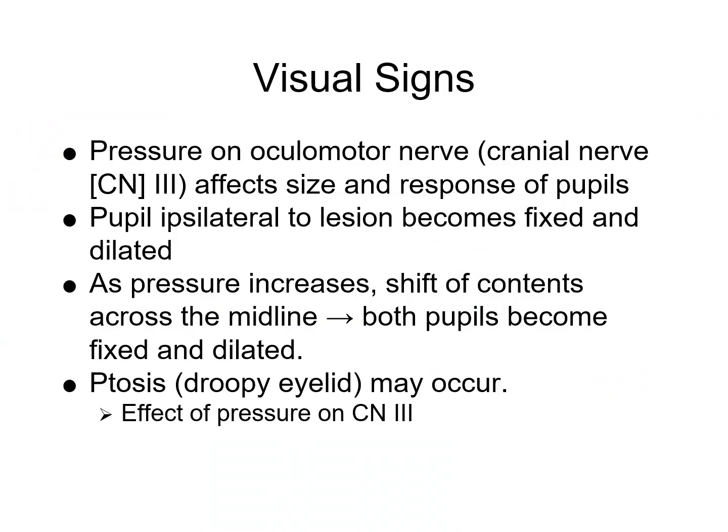In addition to papilledema and reflex changes, other significant indicators of increased cranial pressure can be seen in the eyes. We'll have pressure on oculomotor cranial nerve 3. This affects the size and the response of the pupil. So usually one pupil ipsilateral to the lesion can become fixed or unresponsive to the light and dilated as the parasympathetic nervous system fibers in the affected oculomotor nerve become non-functional. As the pressure continues, both pupils can become fixed and dilated, or what we know as blown.